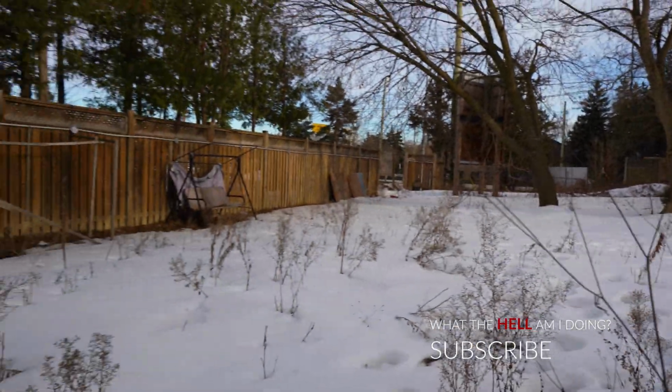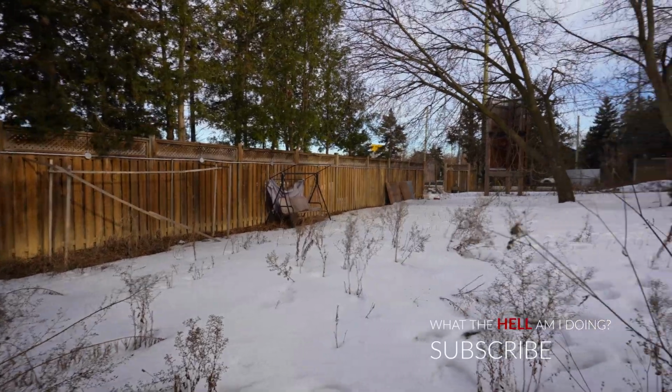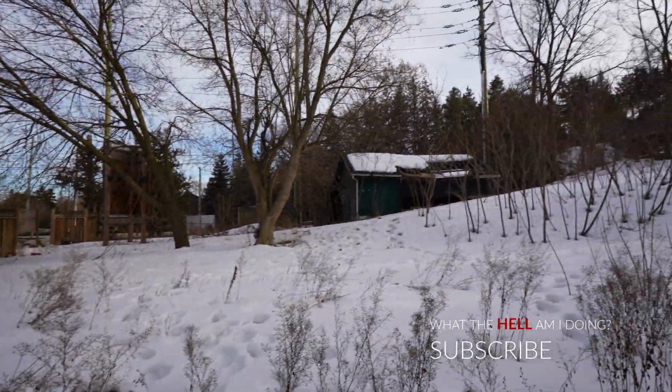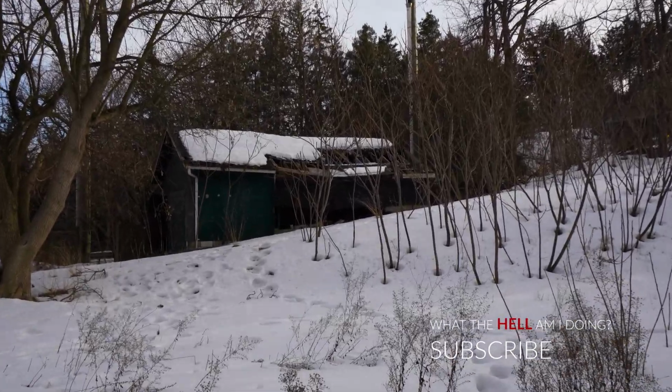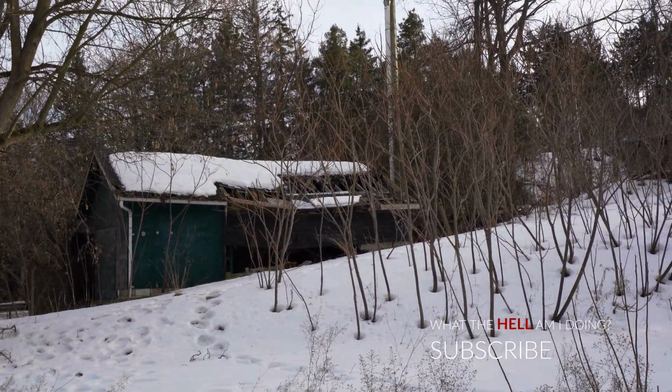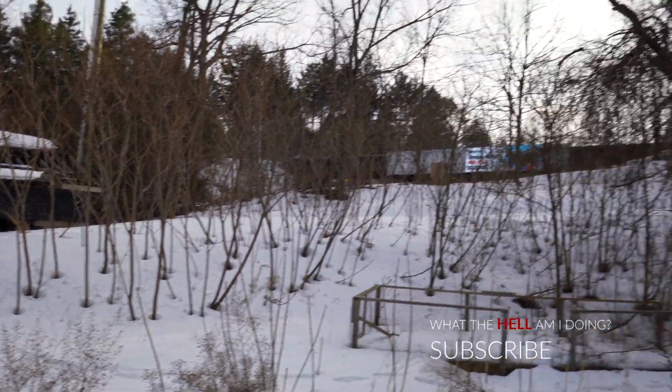Lots of yard space. They have a little private fence here to keep everything hidden from the road. They've got a nice little swinging chair there. Looks like they have a garage over there that's in pretty rough shape. You can see it's collapsing and the side is almost gone. So we won't really mess around with that. But yeah, this is the place here from the side.